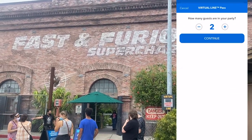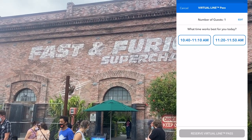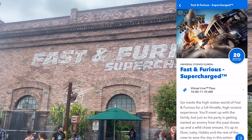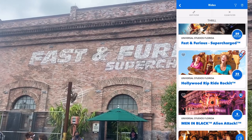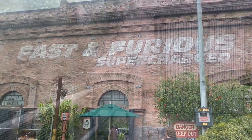Now this attraction does often go to virtual line only. I did get a virtual line while I was headed into Leaky Cauldron on the Universal app. Super easy, you can sign up there. Just go to the virtual line venues, let them know how many in your party, available times will come up, if there are any left. And oh wow, am I excited.